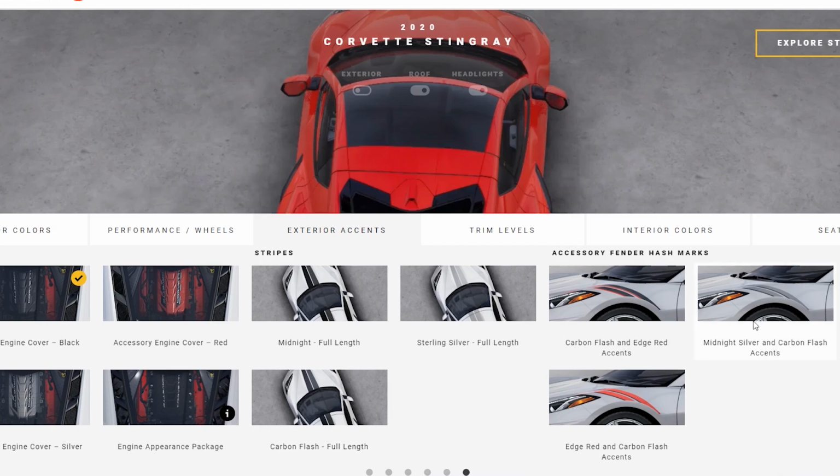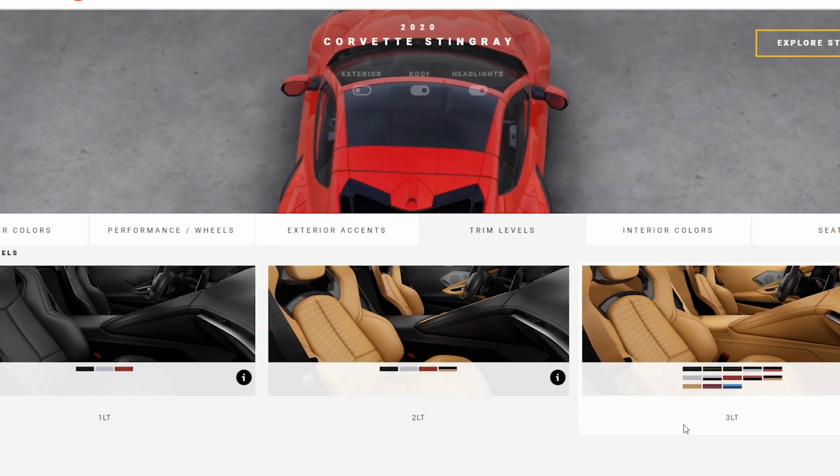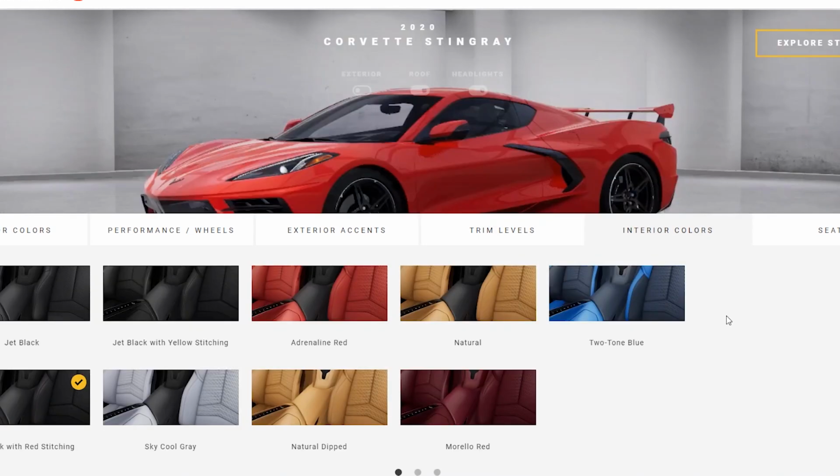And the hash marks, again, all at the same pricing of $245. The next tab that we come to is the trim levels. We have already covered this, but just to recap, the 1LT comes in at $59,995. We have the 2LT coming in at $67,295, and the 3LT at $71,945.